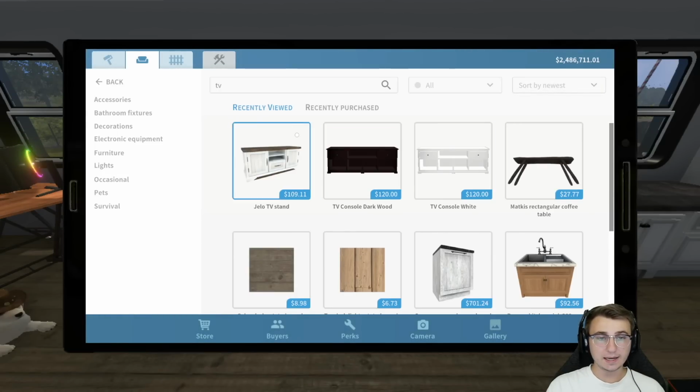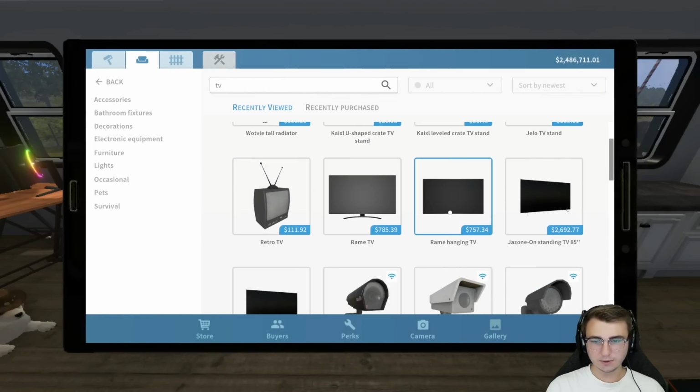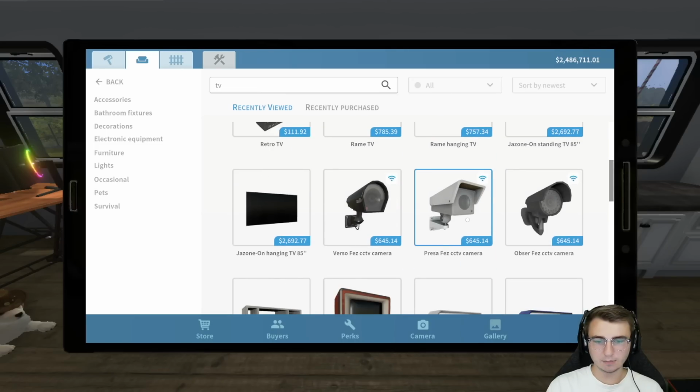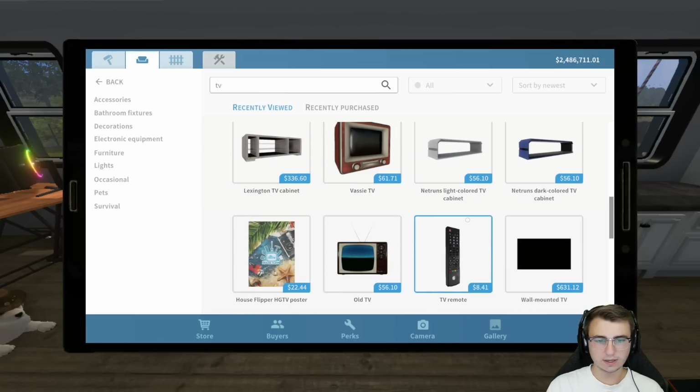So again, back to TVs. We don't need anything super big, but it can't be hanging. It does need to mount on a surface or on a table, I guess.